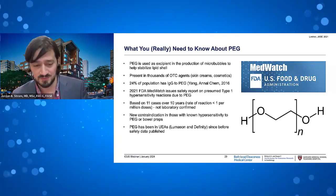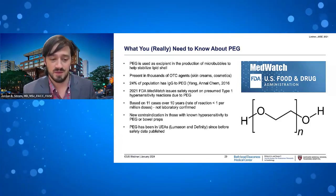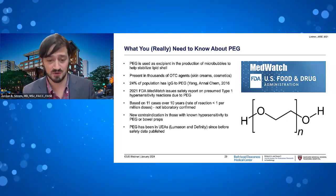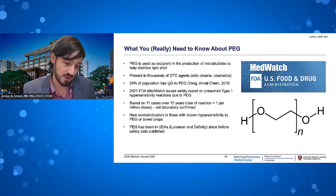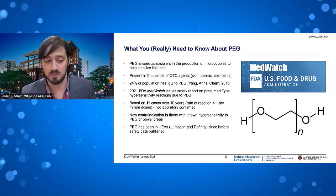And so there's some skepticism about this. In addition, all of the safety data that I just showed you from Mike Main and others, really robust safety data, was all published during the time that PEG continued to be used. And nothing has changed in the concentration or sourcing of PEG since that time. So I think that this is probably unrelated.